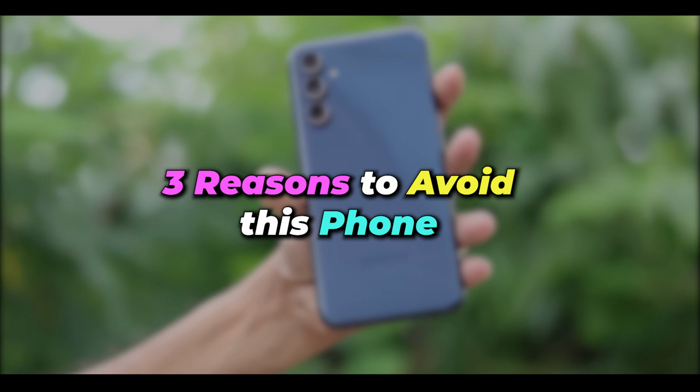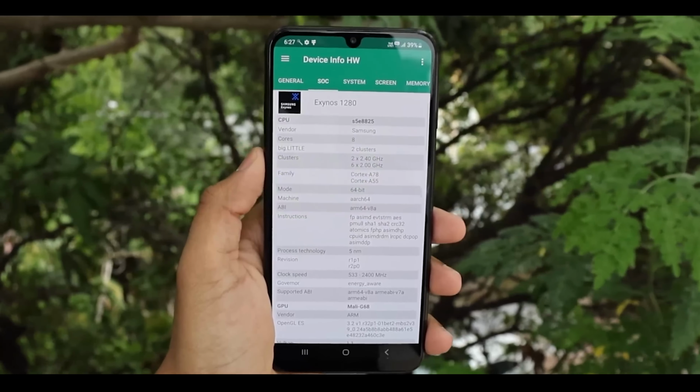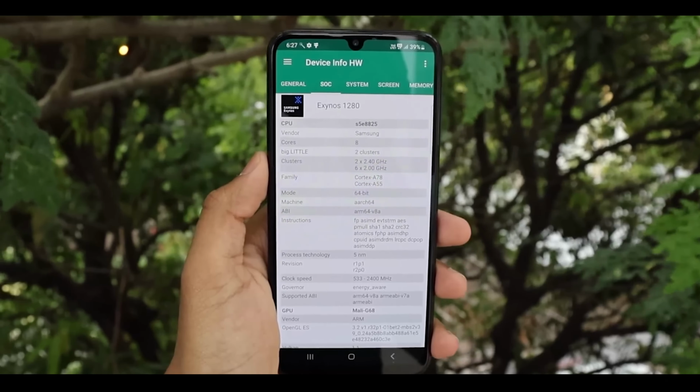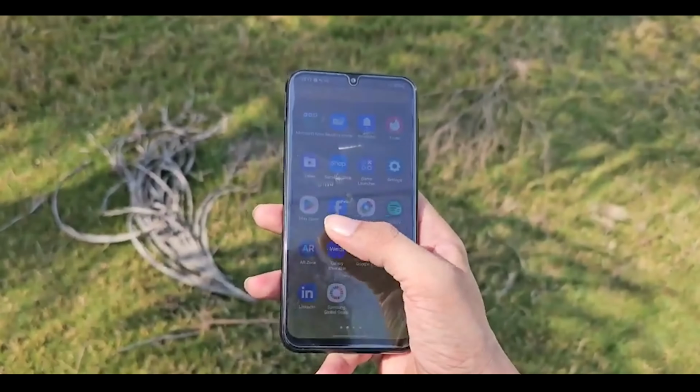Now coming to the 3 reasons why you should not buy this phone. The first reason is its Exynos 1280 processor. Exynos processors are the weakest processors that are available in the market now. They don't have good performance, and with time the performance actually decreases. I will never recommend anyone to buy an Exynos processor phone.